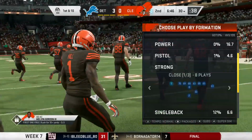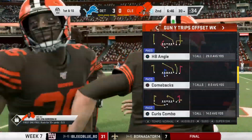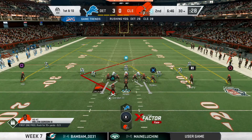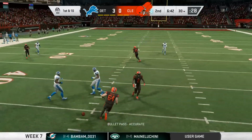It feels like kickers might play a big role in this one. Yes, make sure you give them the respect they deserve. They could cost you a game or win you one. So here are the Browns to take over. They're on top here as they've got the football first and 10, trying to erase the memory of the loss last week to the Pittsburgh Steelers.